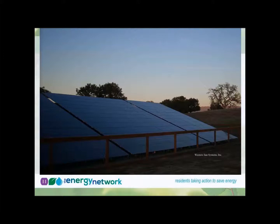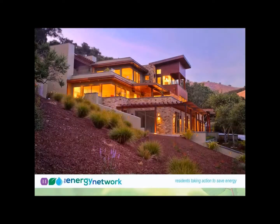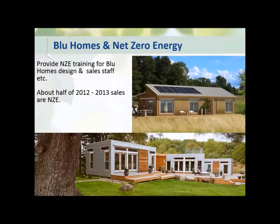The solar electric system, other applications that have been to net zero or near zero. So net zero and near zero can actually be beautiful as well.